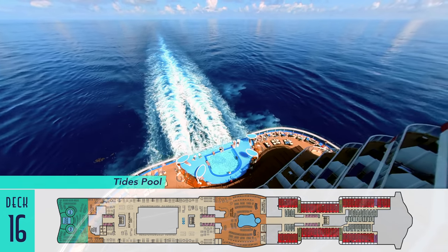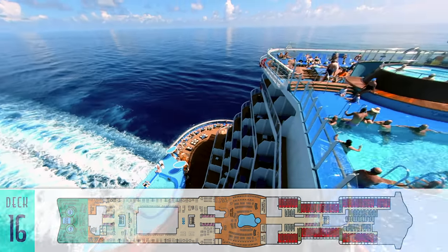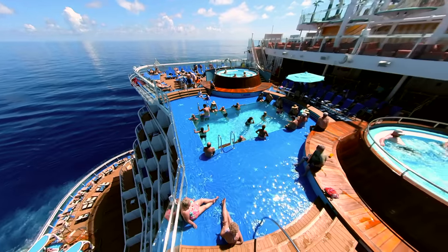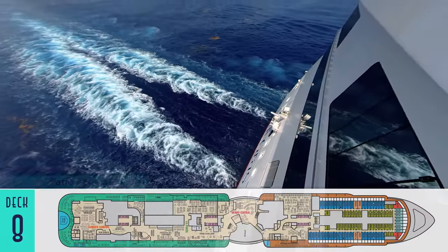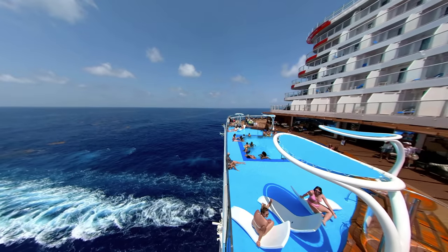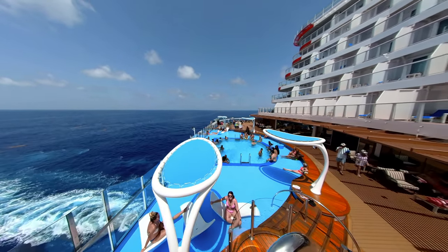The Tides pool, for instance, overlooks the stern from high above, with its own set of whirlpools. And the patio pool in Lanai down below overlooks the wake. With the Havana pool relocated from here since previous ships, the patio is now freely accessible to all guests.